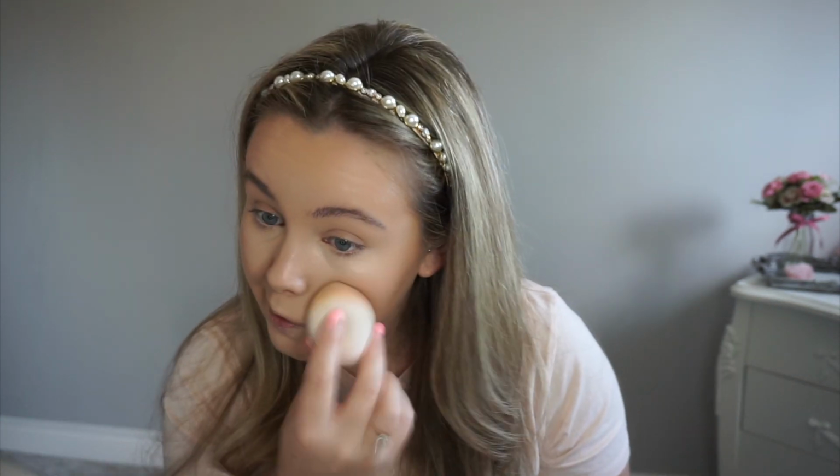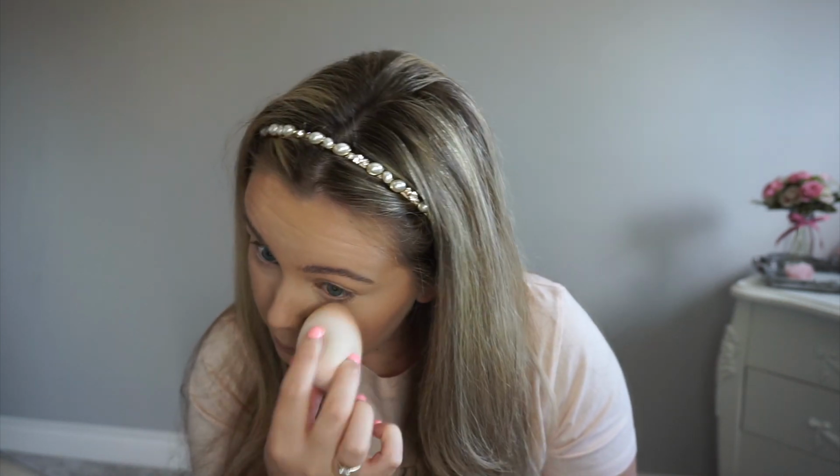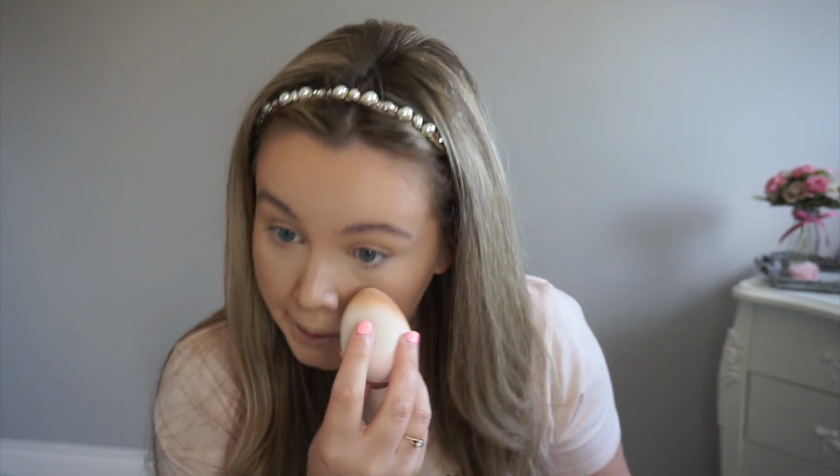Okay, so we've cream contoured and concealed now. Just bouncing my beauty blender around, making sure I'm happy with everything. So now I'm just going to set all that in place. I'm going to use this proper old Real Techniques setting brush. I'm going to grab back my beauty blender, just make sure any creases are blended out. And I'm going to get Laura Mercier translucent powder. I'm not going to bake, I'm just going to pop some powder under my eye.